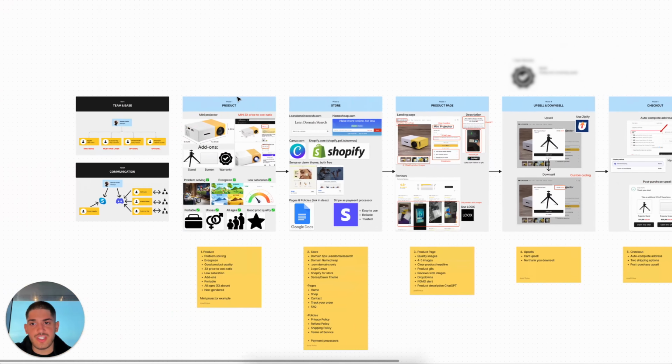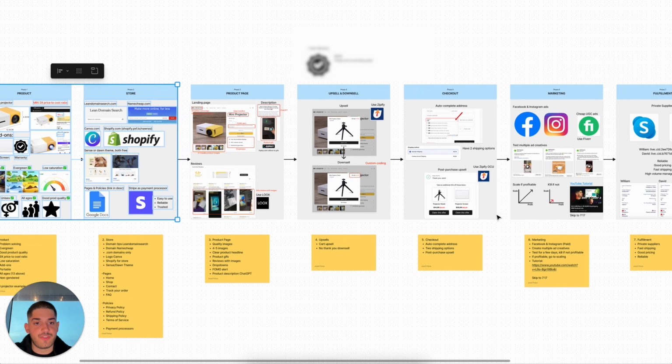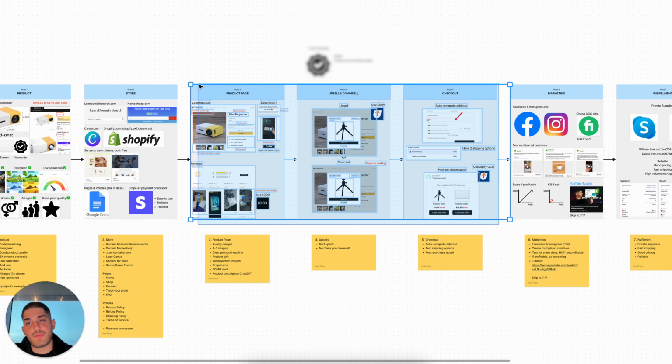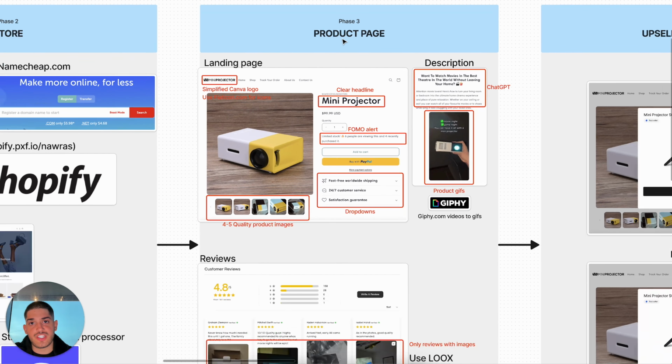So these two are the fundamentals, as I told you. Now we have phase 3, 4, and 5. This is where you'll be able to squeeze out as much money as possible from your customers, and you have to do this correctly. So phase 3 is the product page. Here, this is where you will send 90 to 100% of your traffic. They will be sent to the product page. That's where you will sell them.